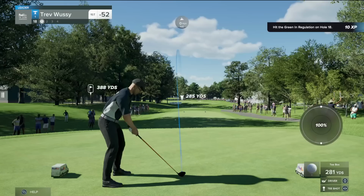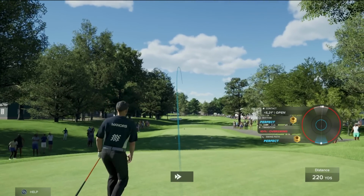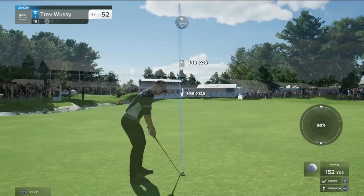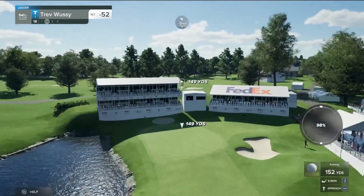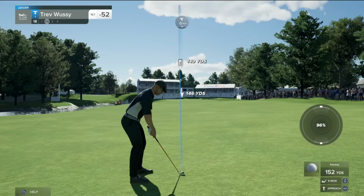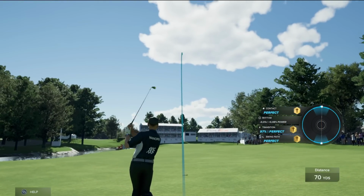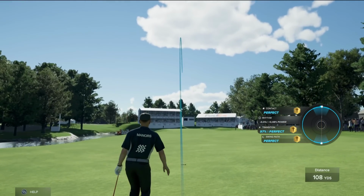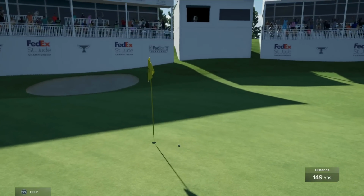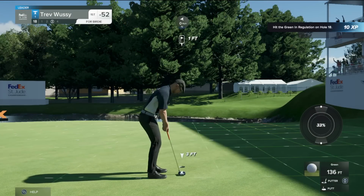Okay, we've reached the final hole of the event. Let's see if he can get this done. That's a pretty good shot right there. And now this from about 150 yards away. Wow, imagine that. It was so close.